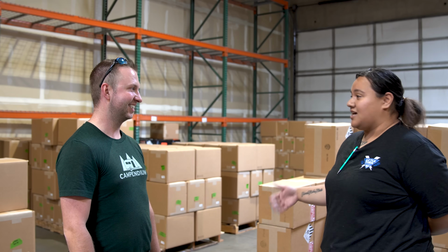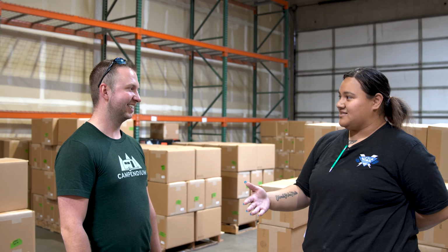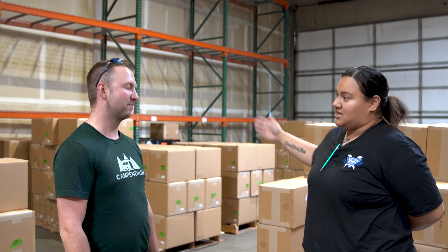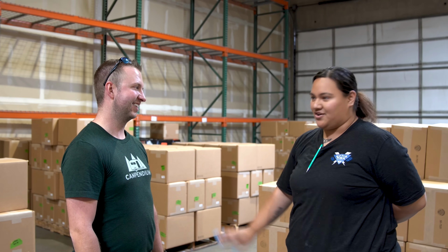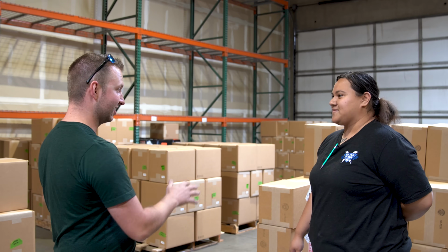We can organize a lot better than our other warehouse, where we were getting a little confused about where we were placing things. Now we have different areas where we can actually separate different types of batteries, so it's nice to have all this floor space. That's super cool. It looks really busy. There's a lot going on around here.